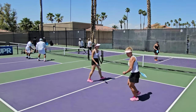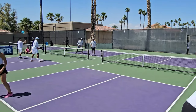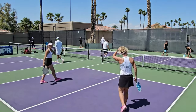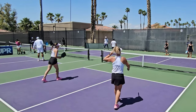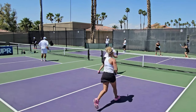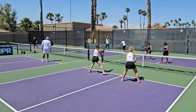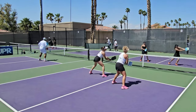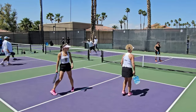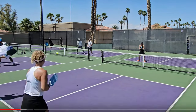Goodbye. That's what I'm talking about right there. The players in white, again, if they're bangers, they're just not used to dinking. They're used to having the point over in three or four shots with power. Third shot drive. Fifth shot reset. The players in black got up to the net. Again, she missed a two-handed backhand, so nice job by the lady in white hitting it to her backhand.